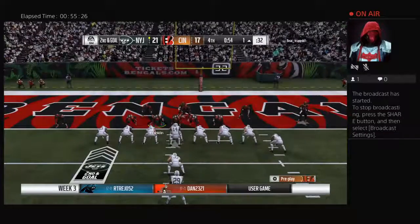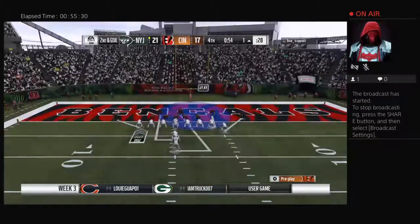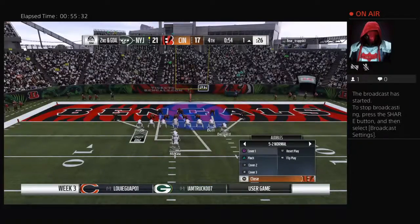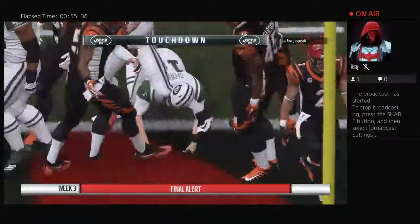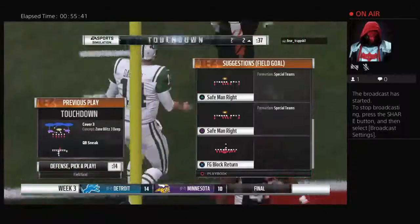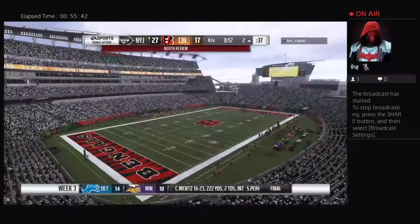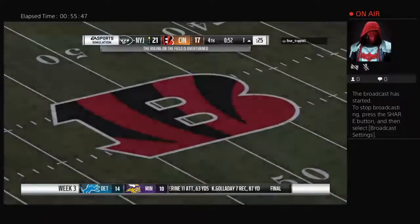Now let's go. Green 39. Green 39. They'll go with the keeper. And he is in. Touchdown, New York. Sam Darnold scoring on the sneak from a yard out. And the Jets are going to add on to their lead.